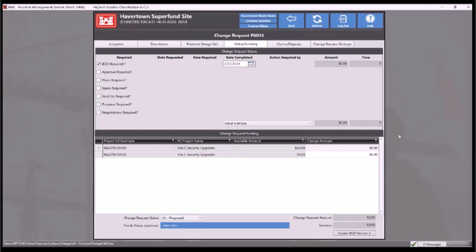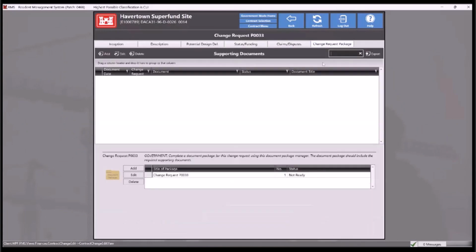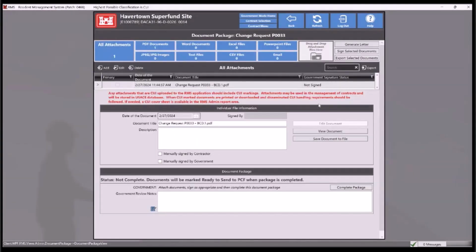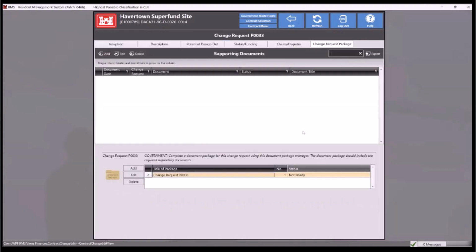So if you go over here to the change request package, notice right here at the bottom, there's change request package P0033. That's the change request number. If I double click on this, it's a little bit squished because I kind of got the screen all blown up. Here's where you're going to sign that BCD. So if I go in here and hit sign selected documents, it's going to let me sign that BCD like the old days of signing stuff in the document package. So that's where you're going to sign the BCD.